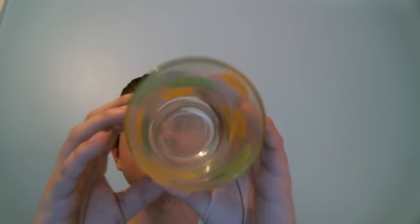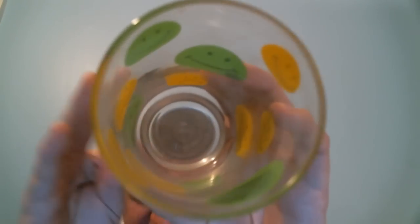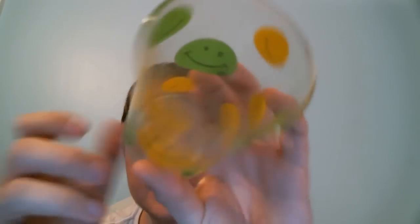These are made by Libbey. I don't know if you guys will be able to see it, but at the bottom of the glass here, there is a cursive L, which stands for the Libbey Glass Company.